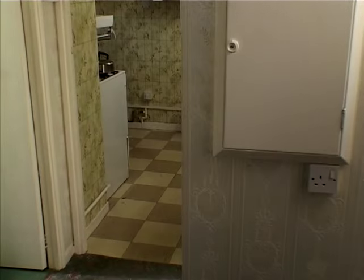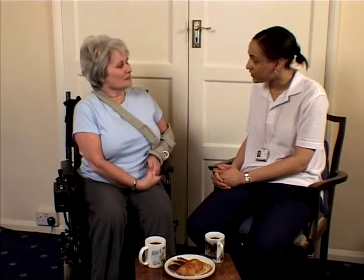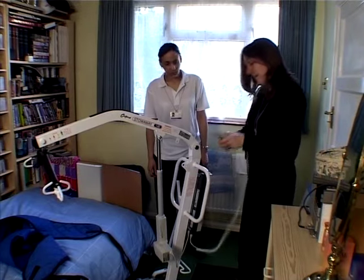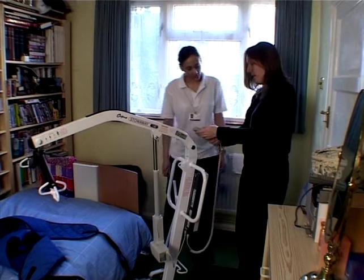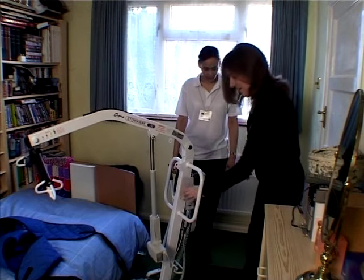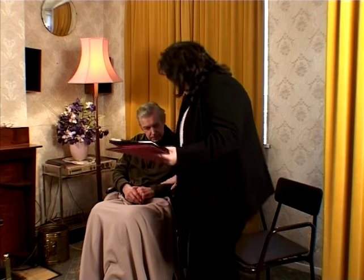The next part of the assessment addresses risks to the carer. Typical questions would be, is special training required for this task? Or, is this task hazardous to a pregnant woman or someone with joint problems? Then, your employer must assess the types of load you handle, including the service user.